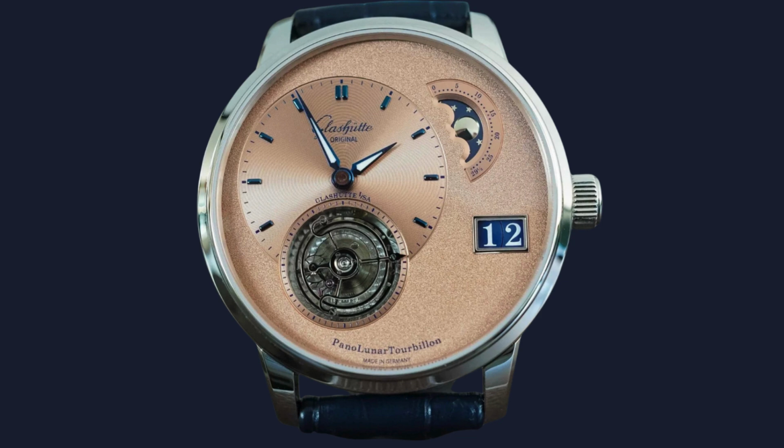Size-wise, it's 40 millimeters across, about 12.7 millimeters thick, and 47 millimeters lug to lug. So it has presence, definitely not small, but it's not huge either. It sits really nicely. The proportions are just lovely, and the finishing, as you'd expect, is top-notch. They've slightly tweaked the case profile, alternating brushed and polished finishes. It really catches the light beautifully.